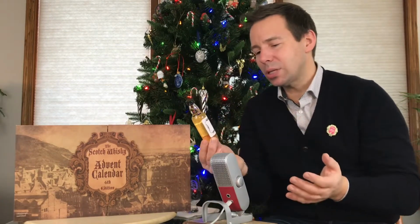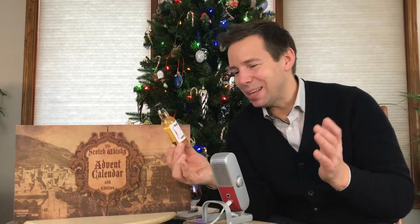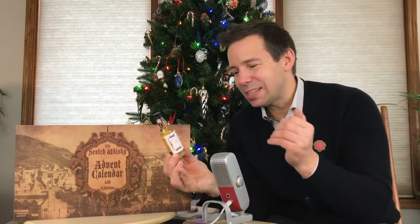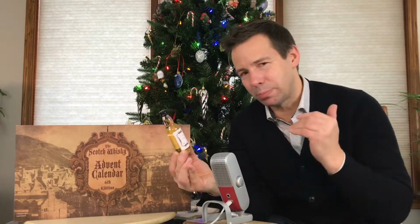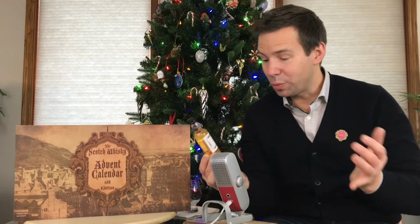Distilled in 2009. And the cask type, get this. The cask type is ex Laphroaig. The ABV is 61.3%. That's a bruiser. And the cask number is 709328. The region is Highland.